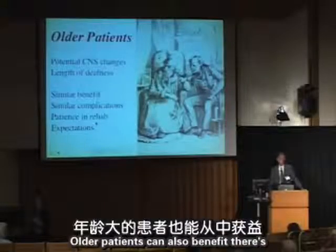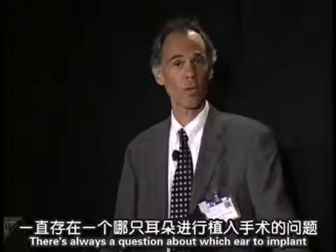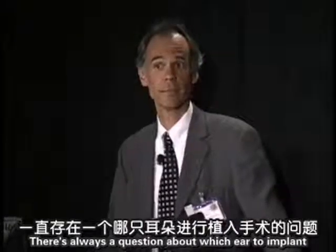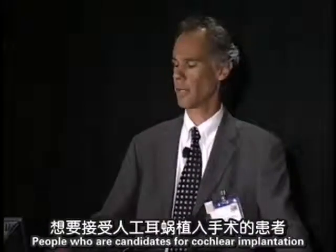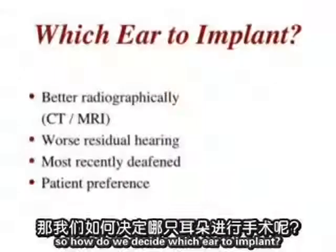Older patients can also benefit. There's no upper age limit for cochlear implantation. There's always a question about which ear to implant. People who are candidates for cochlear implantation have bilateral or both sides affected. So how do we decide which ear to implant?